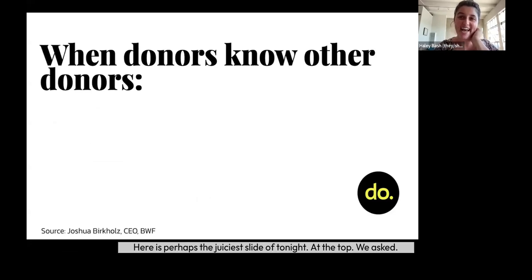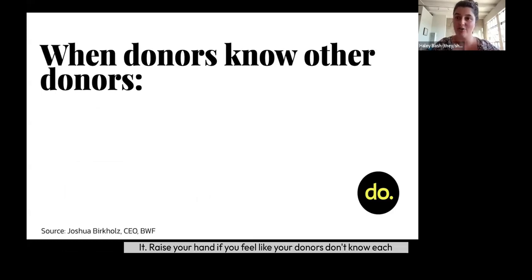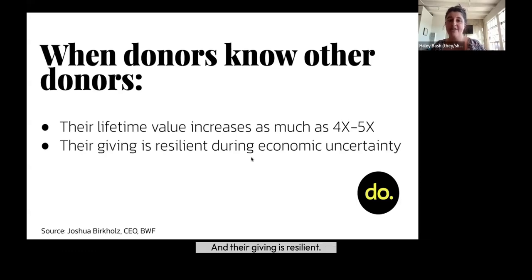Here is perhaps the juiciest slide of tonight. At the top, we asked, raise your hand if you feel like your donors don't know each other. And some exciting data came through this year. And I think a lot of our donor engagement officers in the room will be like, yeah, this has been true all along. And I know this in my career. When donors know other donors, their lifetime value, so that's the value that hospitals, universities, churches are thinking about, increases by as much as 4 to 5 times. And their giving is resilient even during economic uncertainty, like inflation times.